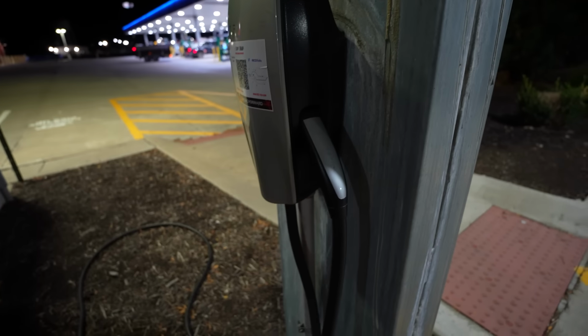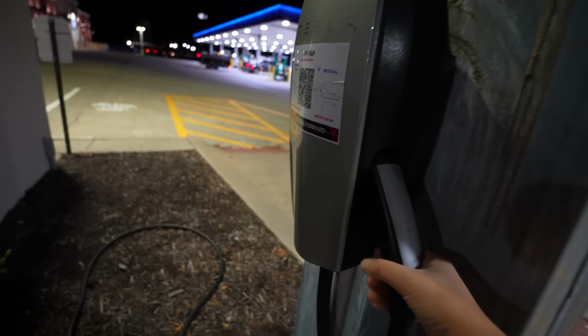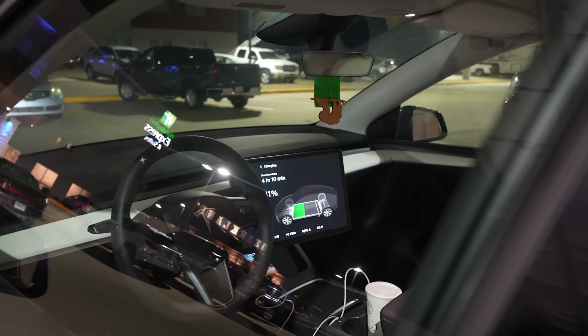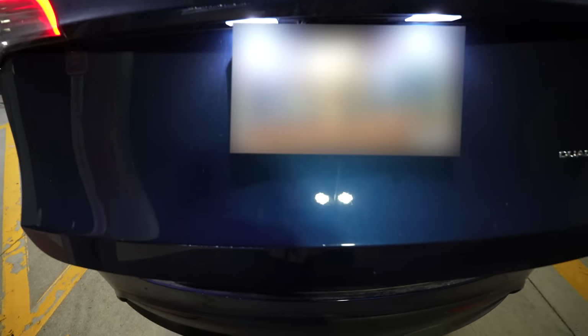So these are the chargers that are at this Holiday Inn Express, and they are free. So let's see. Perfect. Let's set up the bed for tonight.